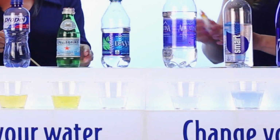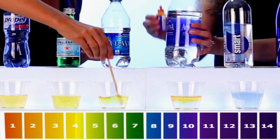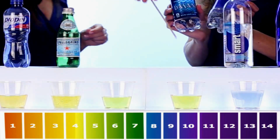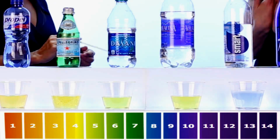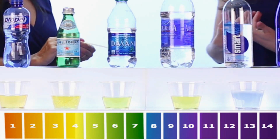Let's go ahead and do the next two, Dasani and Aquafina. I'm going to stir them for me. These are made by Coke and Pepsi, and they make more money selling these, Julie, than they do their pop. And these also represent reverse osmosis waters, so the healthy minerals that we need. Machines don't need minerals, but our bodies do.